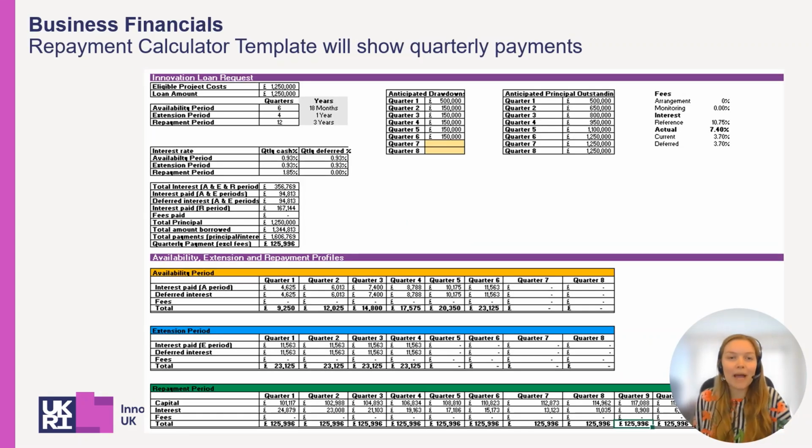This is the repayment calculator tab, so you simply fill in your loan amount, how long each period of the loan will last, and how much you wish to draw down. This will then automatically populate the main first tab with your interest and drawdowns. We know that this is a standard Excel spreadsheet, and we use this to have a consistent approach when we're looking at all applications. And we understand that it's not one size fits all, so we do expect you to fill in the mandatory tabs.